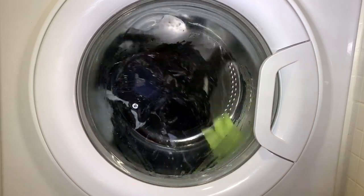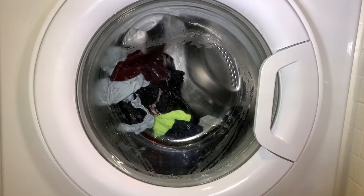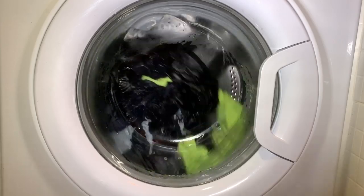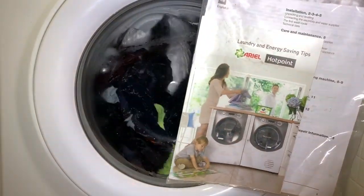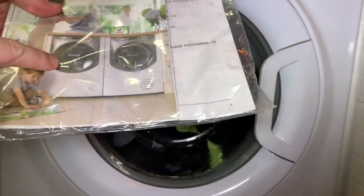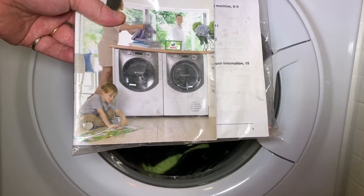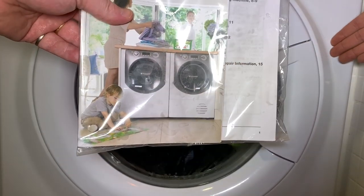With a really weird chemical after smell. Yes, but you're right, it's not unpleasant. All right, okay, so what we have here, everybody, is the instructions for it. Ever been opened? That is the machine I used to have, which is the Hotpoint Aqualtis. That's what you could have bought, but instead, you bought this.